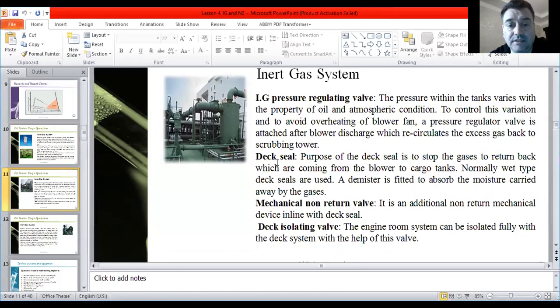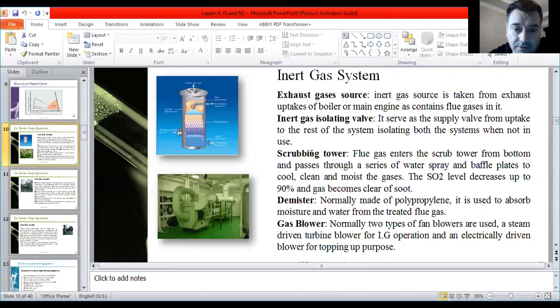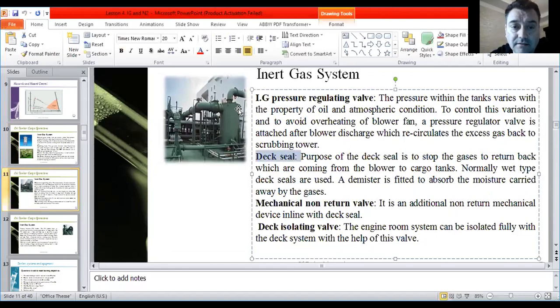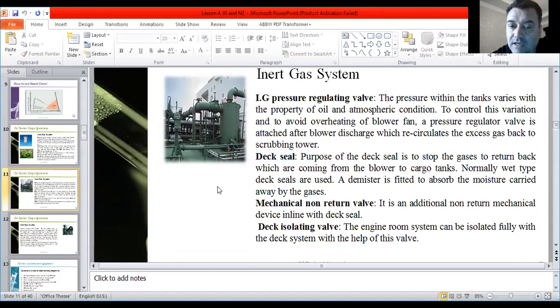For you, the important one is the deck seal. What we just talked about, the scrubber tower, gas blower, demister, inert gas isolating valve, is all located in the engine room. But what goes from the deck seal is already on deck, and the deck seal is your responsibility. You will take care of the deck seal, check the level. Engineers will not come and check it. You will be responsible for the deck seal, check the level of water, check the pressure inside, and so on. That's why I insist you learn the inert gas system very carefully.